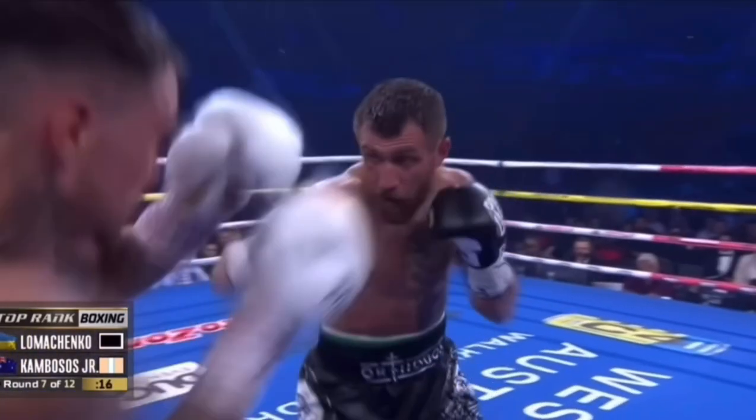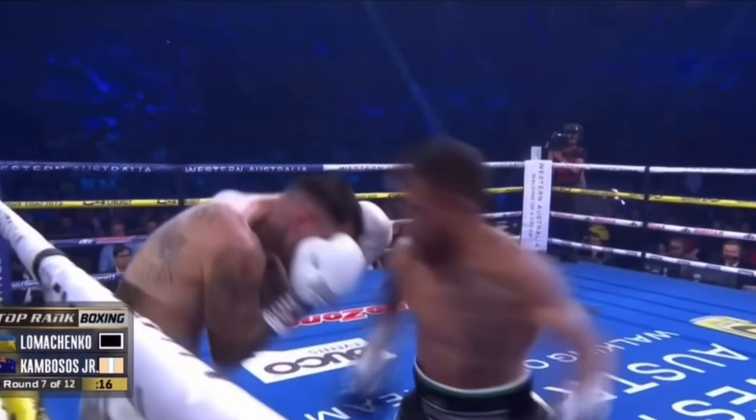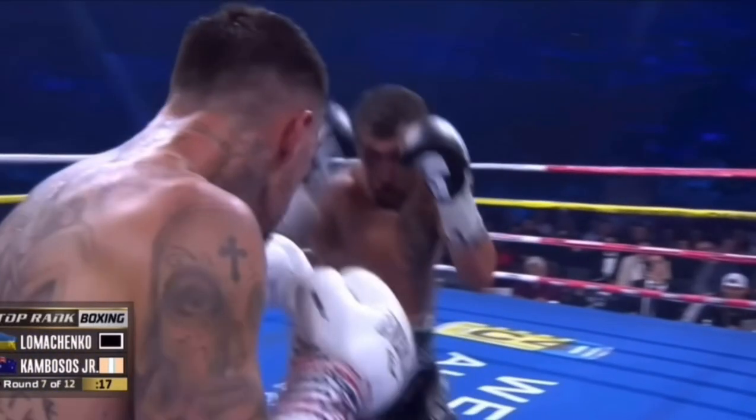This is what we mean by pick your shots at close range. You can touch, bang. And the only reason it is safe to, the only reason why Kambosos isn't throwing a lot of punches right now is because Lomachenko has forced him again and again and again into defensive positions with the feints. This is what constant feints can do to an opponent, especially 7 rounds in.